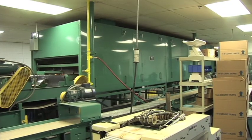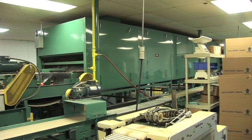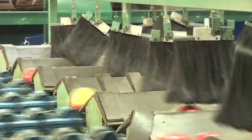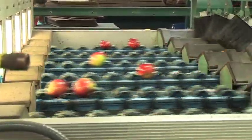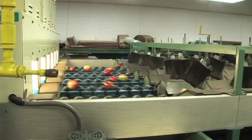And then over here we have the drying tunnel. It's about 110 degrees, so it's not super hot, just enough to dry the wax. And they roll over more brushes, kind of polishing them up. This area is the singulation area, where the apples are put into single lanes. And then as they ride down the next area, they're transferred onto these cups and rollers.